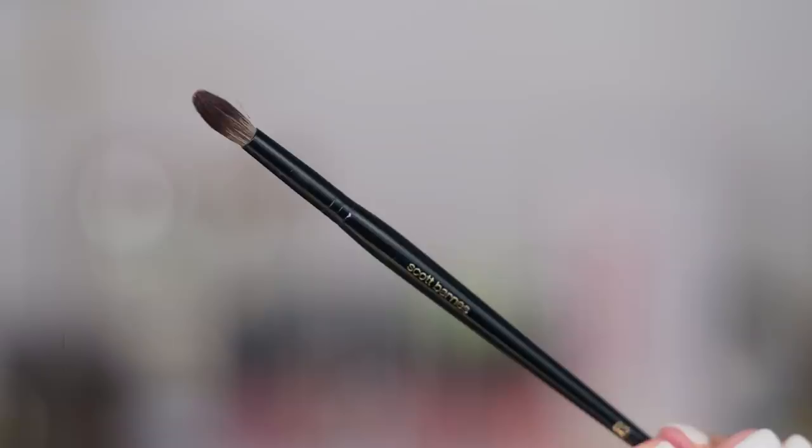I love that technique. I highly recommend it. Even if you're just using bronzer in the crease really quickly, you're doing the fastest makeup of your life. If you have two brushes like this, a fluffy one, a more precise one, which this is the Scott Barnes 6-2. Love it so much. I have been using this brush and washing this brush over and over, and it still is in the greatest shape.